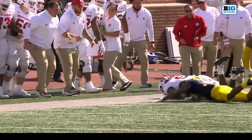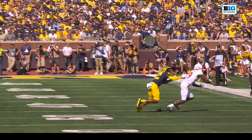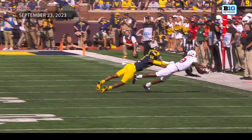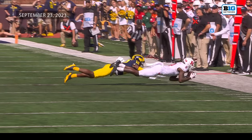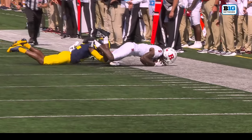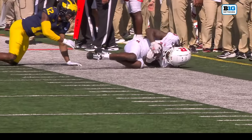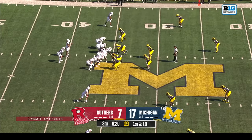Oh, ball's moving there at the end. Wait a second, let's see. It's a great shot, a great shot nonetheless. Timeout, Michigan, their first of the half. A 17-yard play, Steve, we thank you.